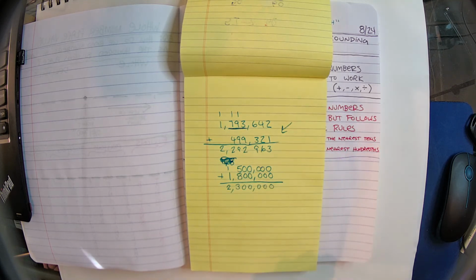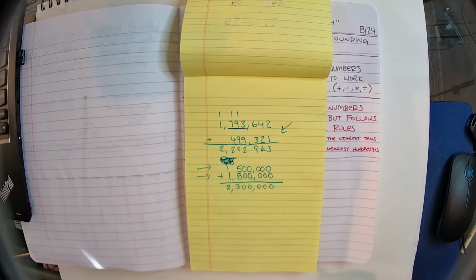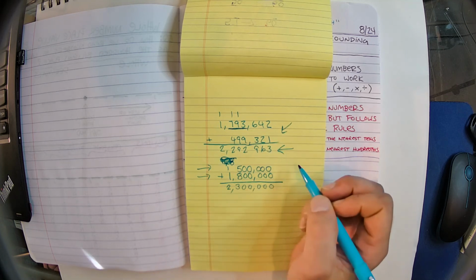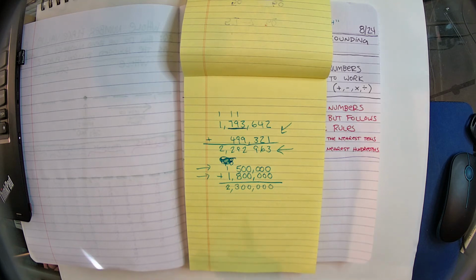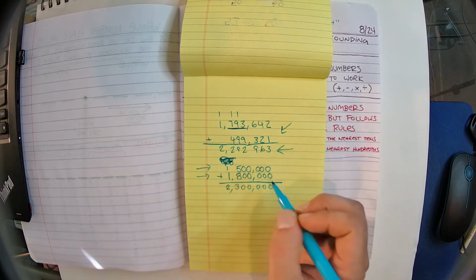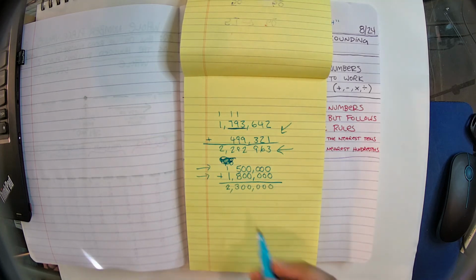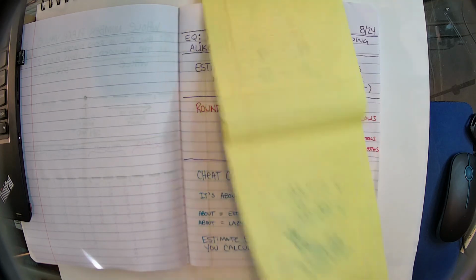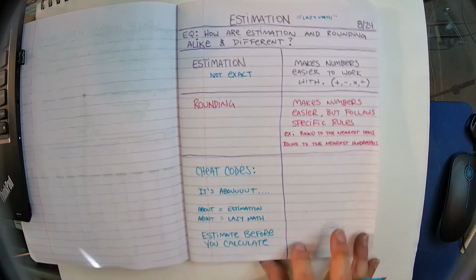That's why we estimate before we calculate. We estimated the pieces first and then calculated, instead of getting an answer and then rounding your answer. That defeats the purpose of being lazy. So the lazy way is to turn the numbers into the estimate first, then do your calculation. So remember, estimate before you calculate.